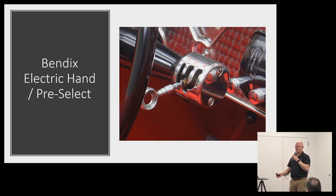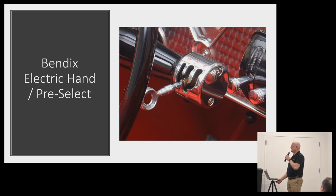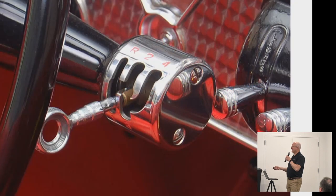Well, it didn't take long for people to figure out that if that gear shift wasn't right where the middle passenger needed to sit, it'd be a lot more comfortable. And so Hudson reached out to Bendix and said, hey, how do we get this gear shift off the floor? But remember, there wasn't automatic transmission yet. There wasn't even 3-speed manual transmission on the column yet. So Bendix developed this little pre-select deal.